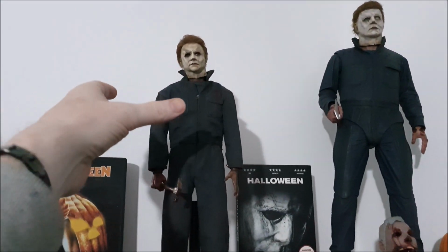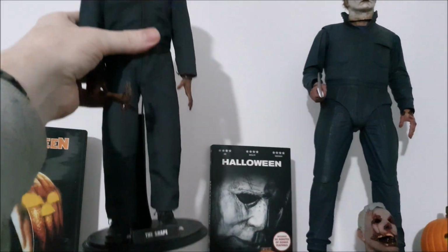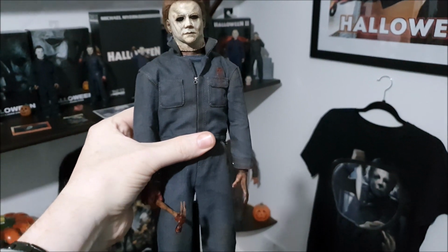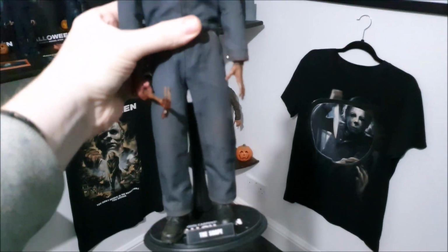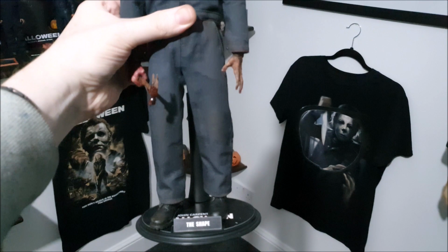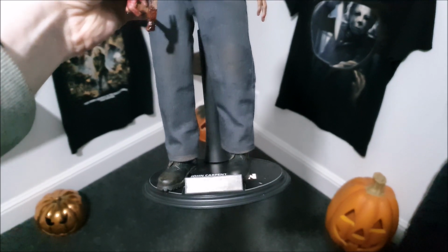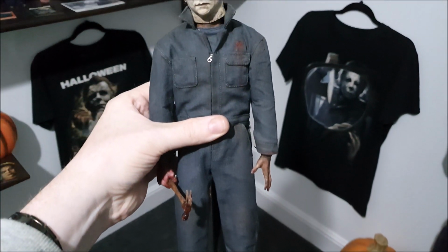Before I forget, I did do some work on this guy yesterday. This is one of those NBA basketball bodies, I believe. It's very tall, but his legs were a little bit too long, so I had to shorten his legs last night, and that involved heating the ends of his legs up and then chopping them off. But everything is perfectly in proportion now.